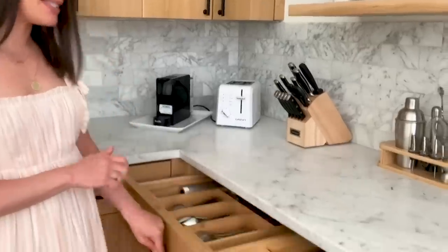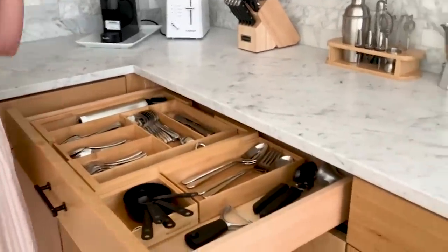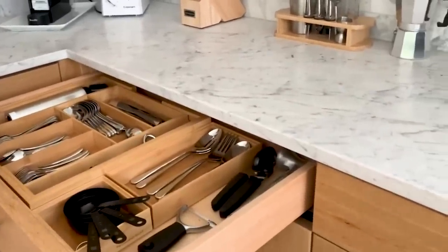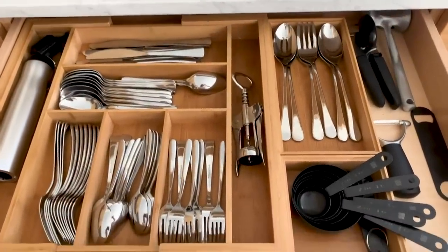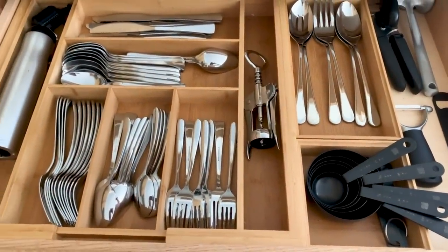So another one of my spaces where it shows a lot of my organization in this kitchen is our silverware drawer. So I'll show you inside. And I'm very crazy about this to just make sure that everything in here is perfectly placed. It's just sort of one of my pet peeves.